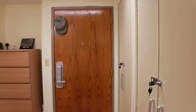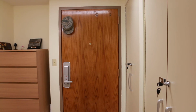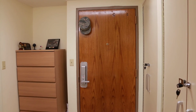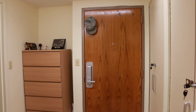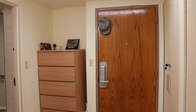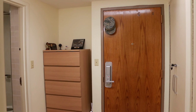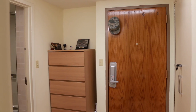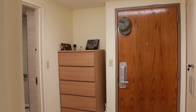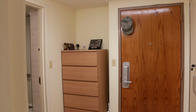So you walk through the door, and then usually to your left, you either have these drawers you see right here, or the fridge. It's a double door fridge. I chose to put the drawers here because I like to keep everything right there when I come out from the bathroom, and I don't have to go searching for stuff. And I rather like to keep my freezer in the room.